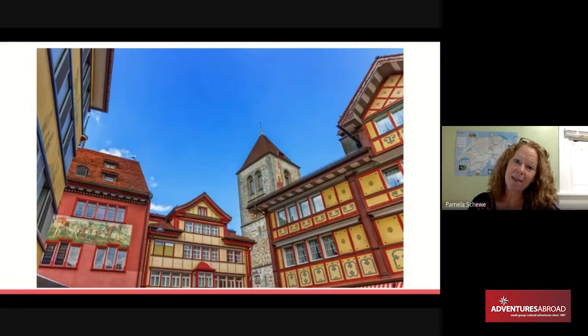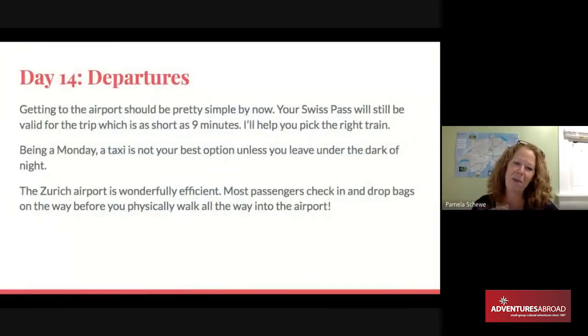That is the town of Appenzell. In the square, there was a time where not so many people could read, and you had to have paintings outside of your store to tell people what it was inside, whether you were a pharmacy or a part of the Welders Guild or the Bakers Guild, and you would do that with the art on your building. So you can see, absolutely picturesque.